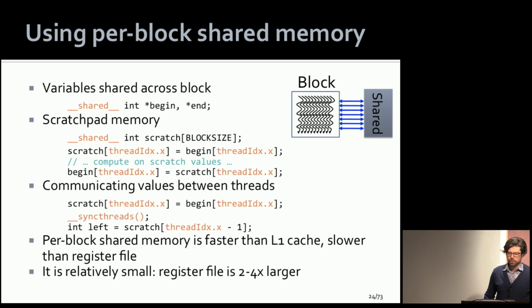Okay, so how do we use per block shared memory? This is an important part of writing fast CUDA code: sharing data on chip between threads in a block. We do that by putting this shared decorator in front of a variable. Most of the time it's going to be an array, like maybe an element per thread in your block. You can declare that, and then you can have each thread compute something, store its data there, synchronize, and then all of the other threads in the block can read it. So that's how you can communicate values between threads.